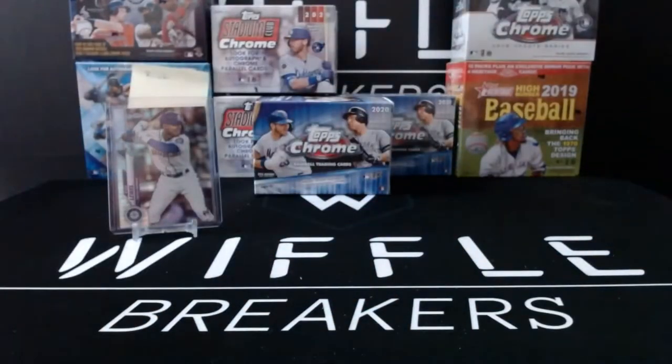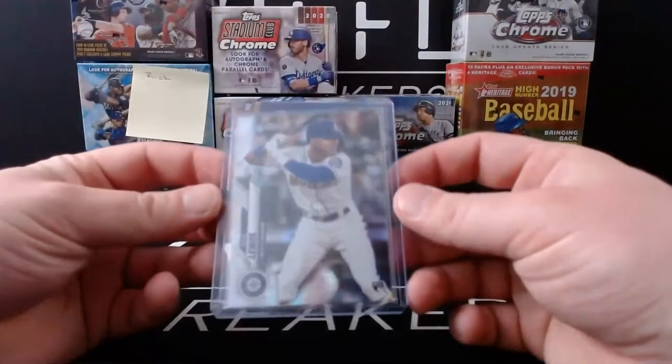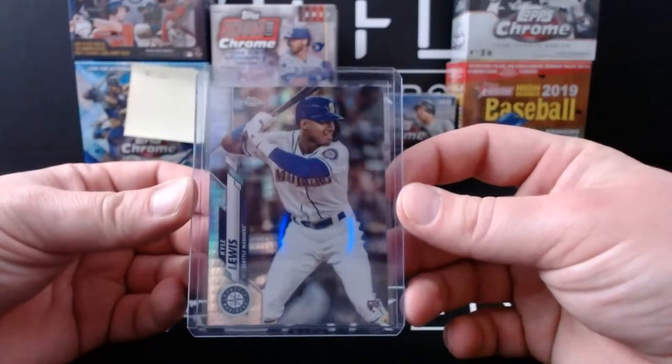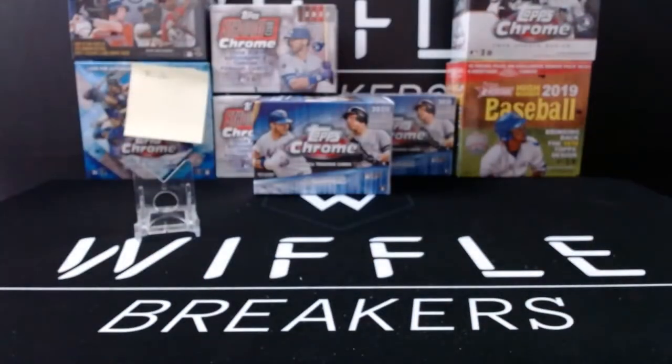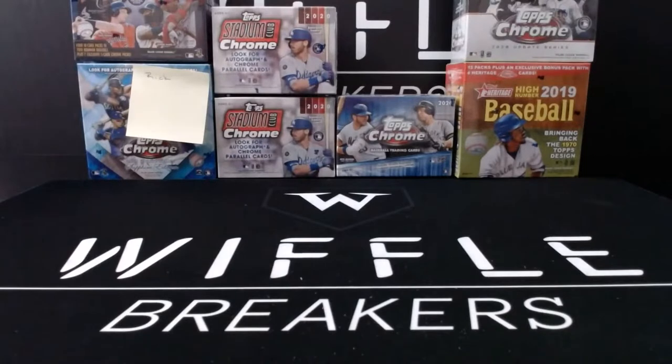You did not call it, but that's only because Josh used up all his rookies in the previous pack. Yeah, for sure. Kyle Lewis, that's a solid hit right there. Prism. Nice. Rookie. Very nice. Josh, thank you as always. That was a pretty good box. Now, as long as Brian doesn't come in and try and one-up it, we should be all right.